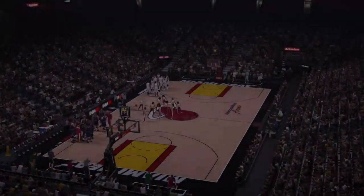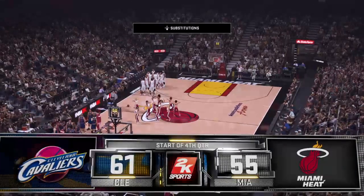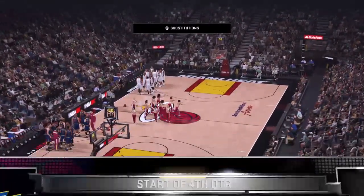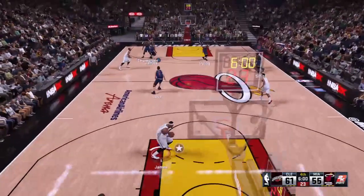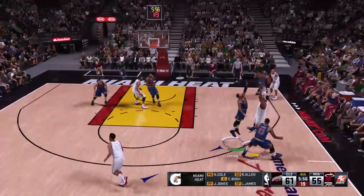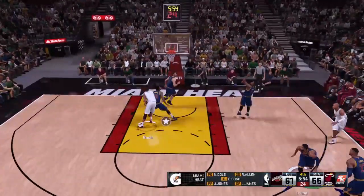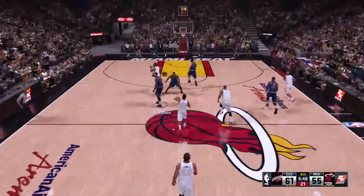From deep, James. He knocks it down. Okay, Miami, now coming to the court on your Heat answers. We welcome you back to what has been a good one here as we get into the fourth quarter. The Heat trail by 6. They've got LeBron James. Chris Bosh is out there with James Jones. Then there's Allen. And it's Cole in at the point. That's the group on the floor for Miami.